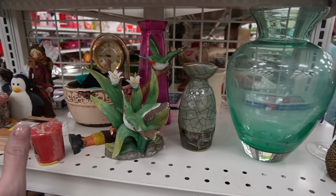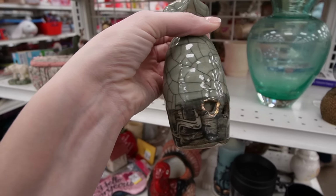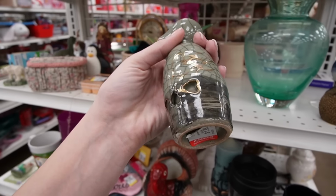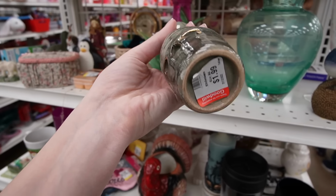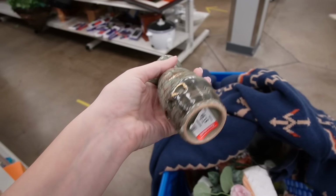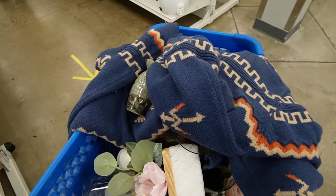Here's some somayaki ware, I believe is what it's called. And you can see the cutout hearts there. I believe this would be for sake. I think, because I've seen the creamer before, and the creamer looks like a creamer, so I'm assuming this guy is probably for sake. We will put it in here because I usually pick that up when I find it.